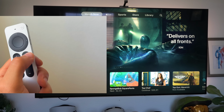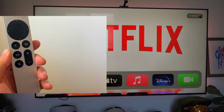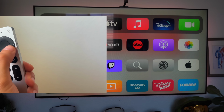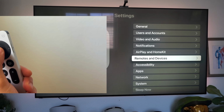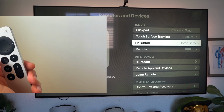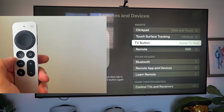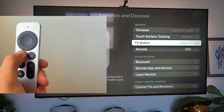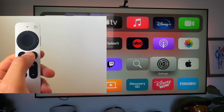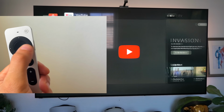And if we reprogram the home button to do other things, just FYI, if you long hold on this, it will take you back to the main home menu of the Apple TV. But if you scroll down to settings and go to remote and devices, and the TV button right here, this is where you go program it to do the home screen or Apple TV app. Because I prefer leaving it this way, because if you long hold on the back button, as you notice, it took us to the home screen. No need to have two home screens. And again, to activate app switcher, just double tap home button and you can bounce between different apps.